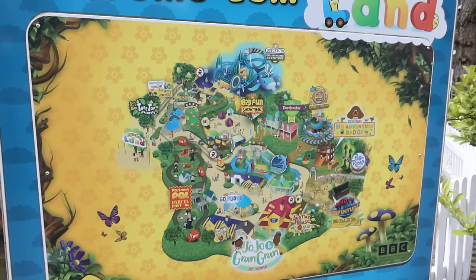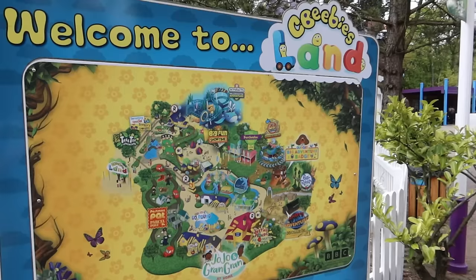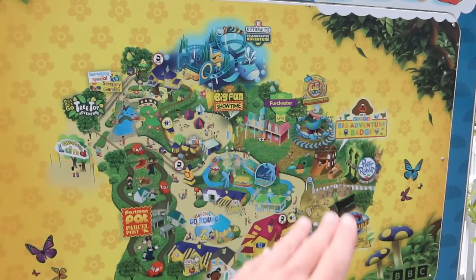Like where Hey Duggee is now, that used to be Tree Fu Tom, and that's because of the IP. Things get updated to match that, don't they? I think sometimes the IPs just die out and they bring new ones in. Yeah, and that's just how it goes, isn't it? Some programs go off TV and other stuff comes in, and that's the thing with a land like this. They've always got to change things to keep it updated.